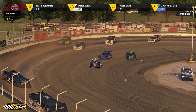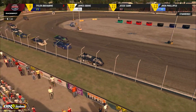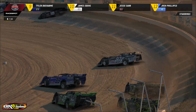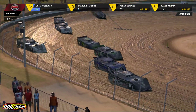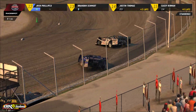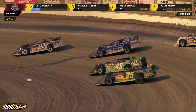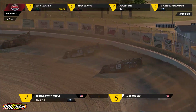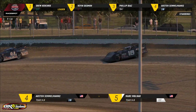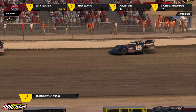The 97 to 33, a little bit of contact. Mark Molnar as well as Charles Cosper, a little bit of contact. They don't lose any spots, but they lose a lot of time to that number 18 of Austin Selman. And if you're that number 18 car, that's going to calm you down a lot, Cam, because now that gap is up and over 1 second between 4th and 5th place on the racetrack. Inside, pretty much a half distance here.